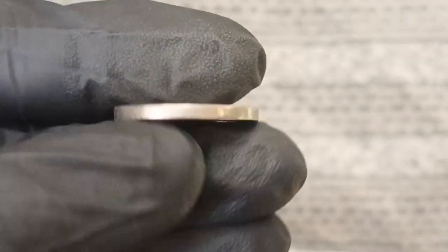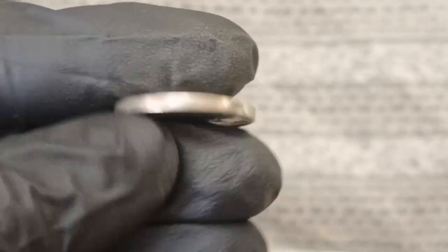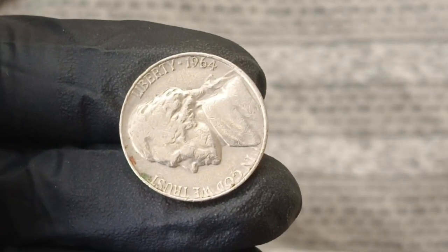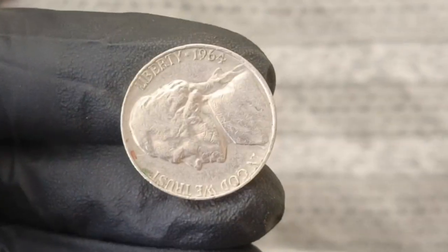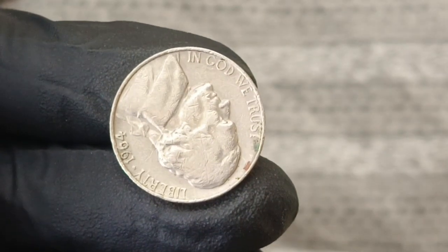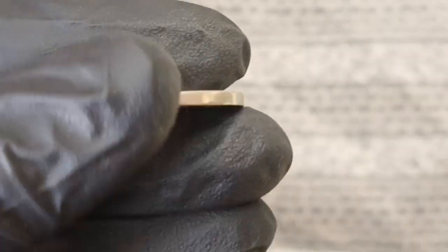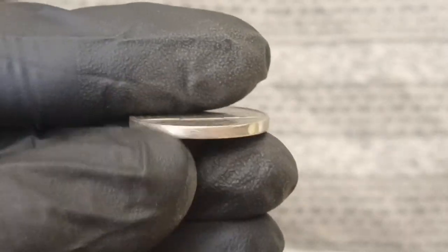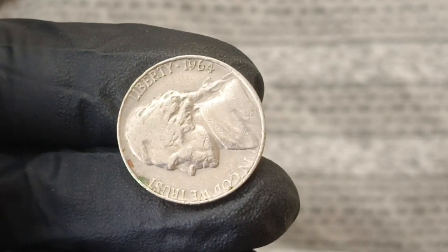And the continuing discovery of new varieties and die pairings in the 1964 issue only expands the potential for future multimillion-dollar finds, as more researchers delve into die studies, die state progression analysis, and coin population databases to piece together an ever-expanding map of this iconic year, and as we witness these coins crossing the auction block for ever-increasing sums, it becomes clear that the 1964 Jefferson nickel is no longer just a piece of American currency. It has transformed into a symbol of hidden value, historical depth, and the enduring allure of coin collecting, where even a 5-cent coin can rise to become a $60 million legend.